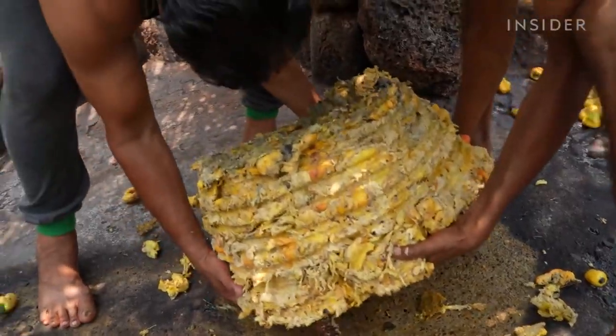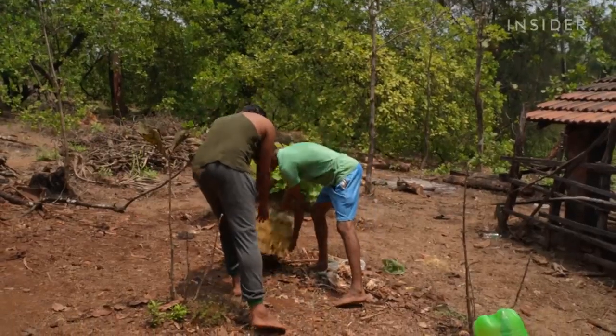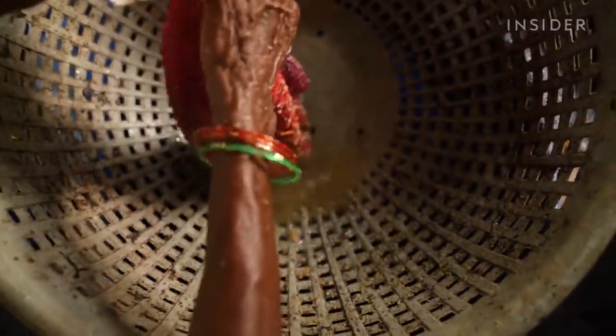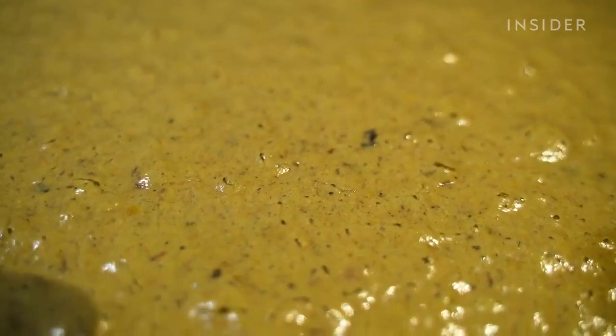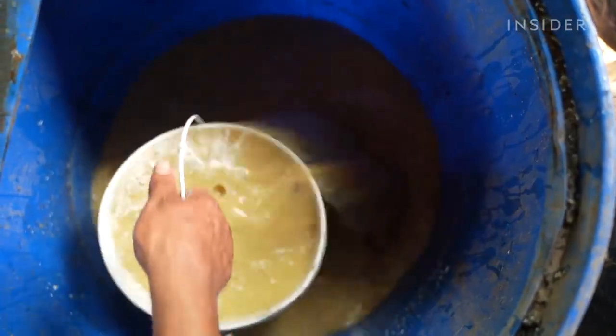They throw away the fruit waste or give it to farmers to use as cattle feed. Bucket by bucket, they filter out any pulp fibers through a cloth. Then the juice sits to ferment for 2 or 3 days. They transfer it into a copper drum.